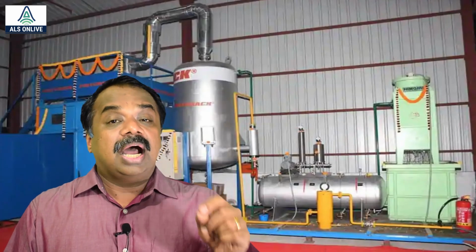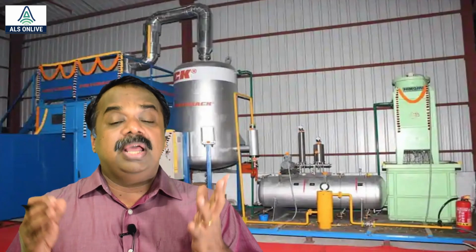What can be fed into this is very interesting. The Polycrack plant takes all types of plastic, petroleum sludge, unsegregated municipal solid waste, including up to 50% moisture. Normally a big problem in most waste management plants is that you have to dry it, but even with up to 50% moisture, no problem. Then e-waste, automobile fluff, organic waste, including bamboo, garden waste, etc. Any feed can come, so it is multiple feed.